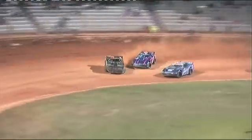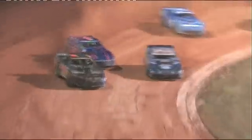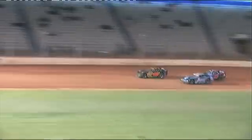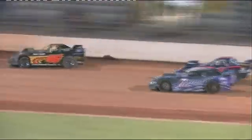And here comes Dyer and Emerson. They're just about making it three wide. Oh, that is spectacular. Emerson to the inside of Dyer. May get a chance to get to the inside of Smith. He's just carrying momentum through the middle of the corner. Emerson should clear Dyer here. No, Dyer drives back around him.